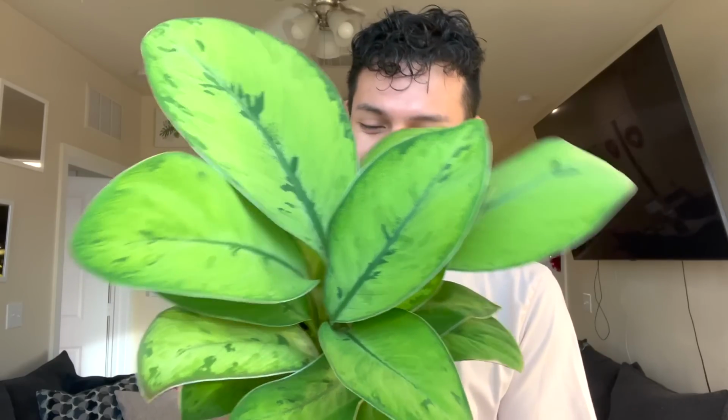Alrighty, so it is this gorgeous, beautiful plant. It looks extremely healthy. Usually whenever I see these, they always look kind of bad, not the best. And it was $24.98. I believe I paid $27 with tax, but it was a really, really good price.